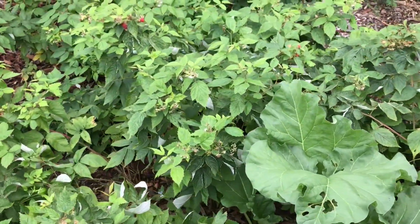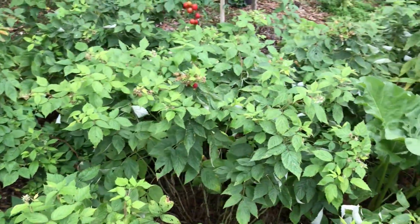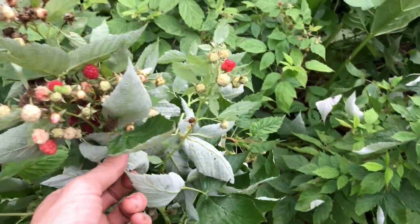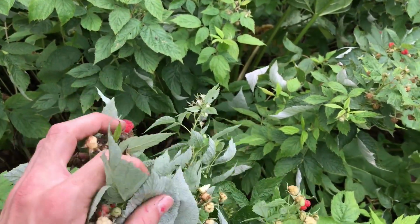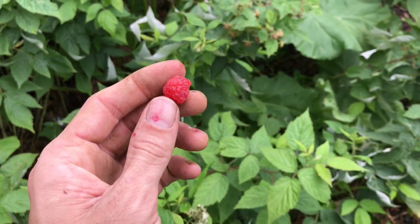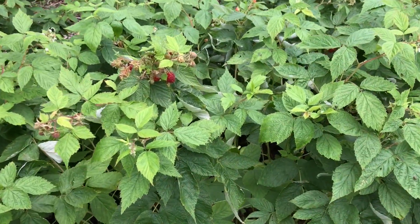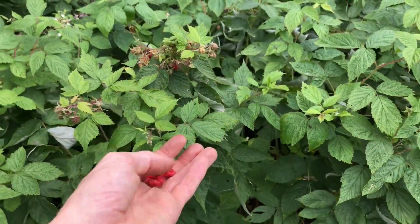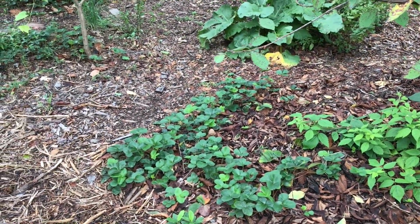Next year I'm gonna have to do a little better of a job of trellising them up a little bit. This way they're not laying on the ground. But the ones that are laying on the ground are usually the best and the biggest ones. So let me try to grab one. Oh yeah, so good. There's so many that are ready. Oh yeah, so good.